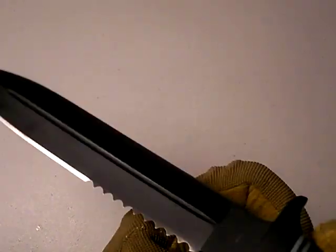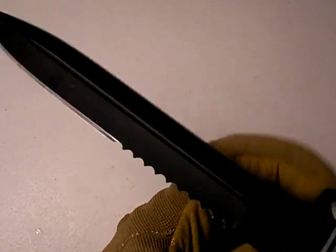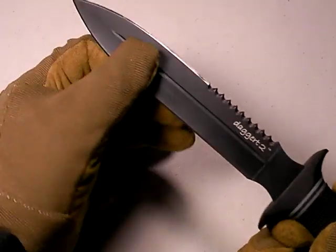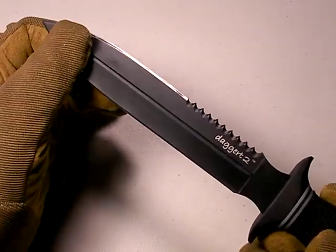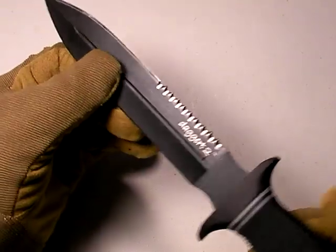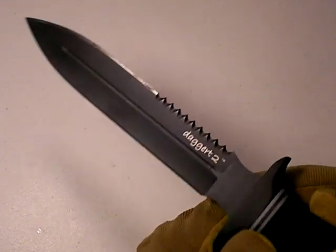And that's just more of a function, I think, of the grind, that steep mid-spine grind out of thick stock than anything else. It is hollow ground, just like most daggers are, that guys that know what they're doing. And that does the best it can, trying to give you that relief edge, getting you some sharpness out of the blade. But I'll tell you, it needs some work.